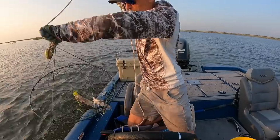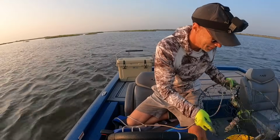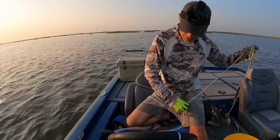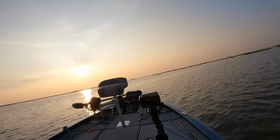Oh, beautiful, beautiful crab. Oh, goodness. All right, we're gonna have to leave this one in. He is tangled. We'll have to deal with him in a little bit. I absolutely love crabbing. I miss this so much. Just the absolute best thing to do in the summer. Definitely harder by yourself, though.